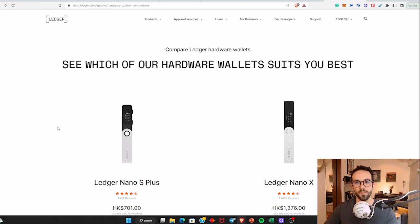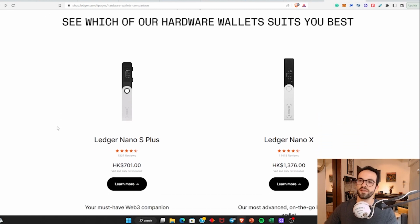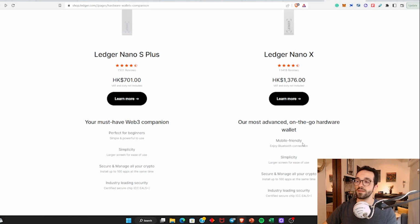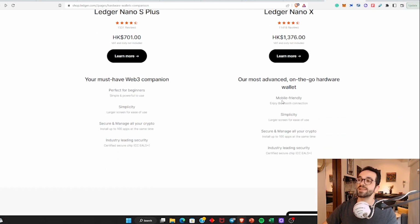All right, now let's compare the two different wallets. So you have here the Ledger Nano S and the Nano X. The price is a little bit different. The Nano S is about 60 bucks and the Ledger Nano X is around 120 bucks. So it's almost double the price. And what are the main differences? Well, the Nano X is mobile friendly because it has the Bluetooth. You can connect not only to your computer, but also to your mobile device, to your mobile phone.